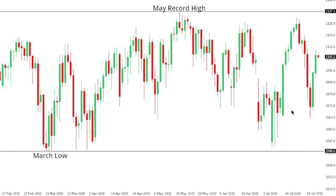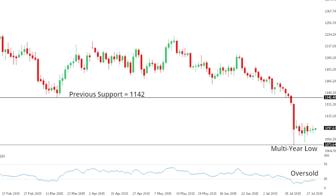SPX 500. So the S&P 500 has been comfortable trading back into the mid-range, with the market now trying to figure out whether it wants to carve a longer-term meaningful top. At this point, it looks like we are carving out some form of a longer-term top, and the market will need to trade back below that critical March low that has been so elusive at 2040 in order to confirm and accelerate declines. Any rallies, however, back above that May record peak at 2137 would negate and open the door for fresh record highs and a fresh upside extension.